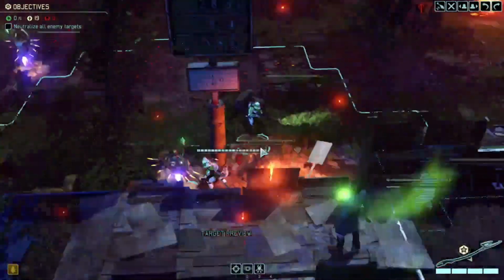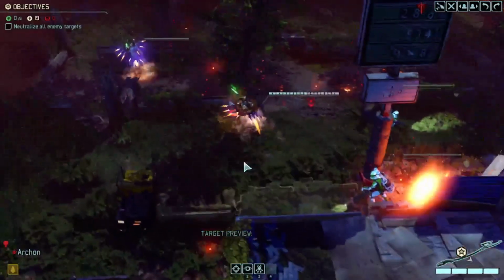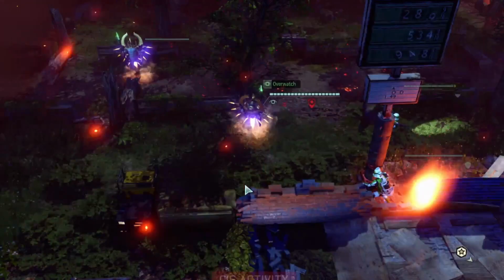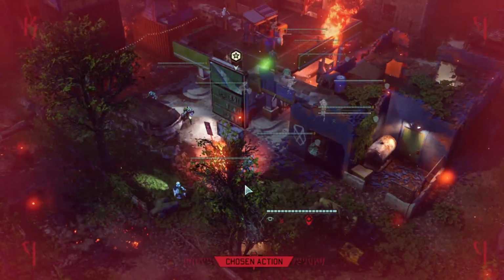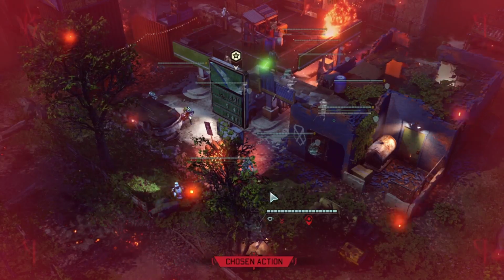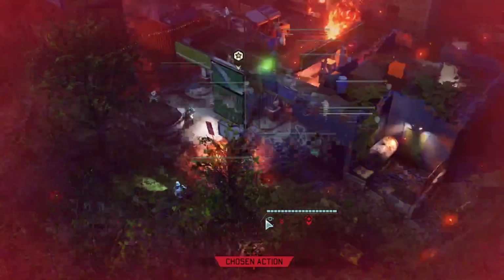Okay, so it's just the Archon that's left. Move from behind this tree, why not? I don't think they even get a cover bonus, but whatever. And hit him with an Overwatch. Let's see if the Assassin has made it to us yet. Hear her little footsteps. A Sith Assassin.